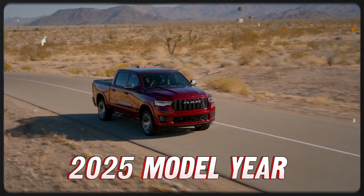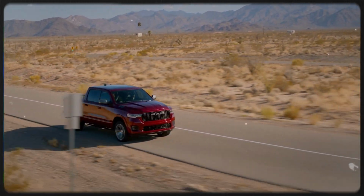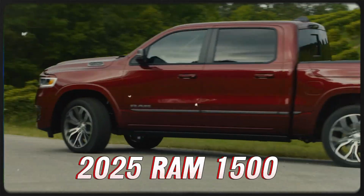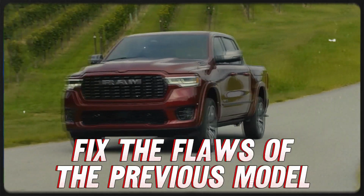But with the 2025 model year, Stellantis has promised us a complete revision of these issues and promised us a pickup truck to rule them all. So, did they manage to do so? Join us and let's check out if Ram 1500 manages to fix the 5 worst flaws of the previous model.